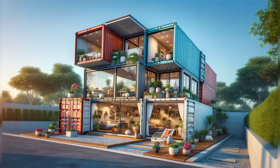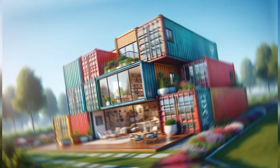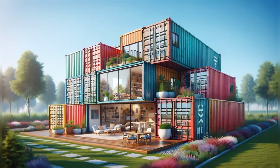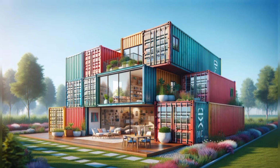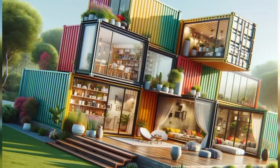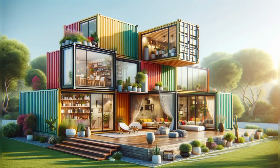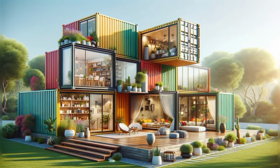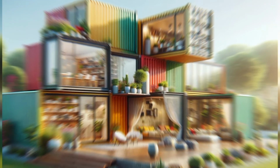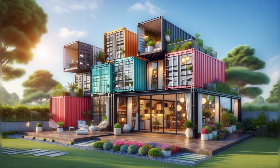Ever wondered if you could turn a shipping container into a dream home? Well, today we are diving into the fascinating world of shipping container home builds. Imagine creating a cozy, sustainable living space from something as unexpected as a shipping container. It's not just about thinking outside the box, it's about living inside one.